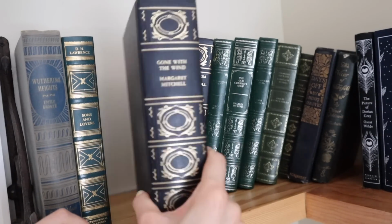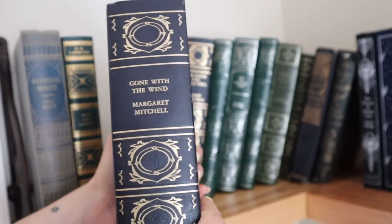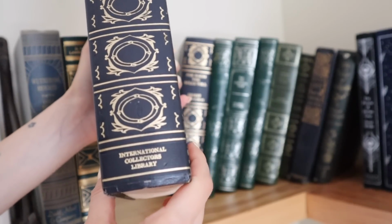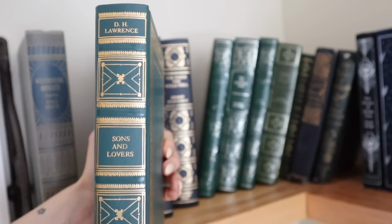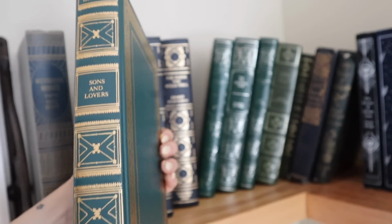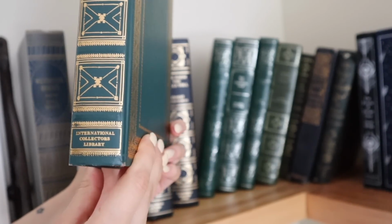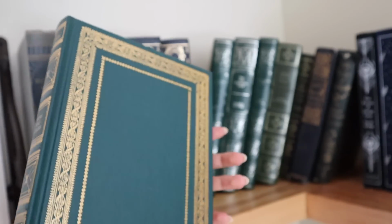The next one is the same edition, and that is Gone with the Wind by Margaret Mitchell, which I actually haven't read Gone with the Wind yet, but you guys recommend it to me all the time. And then the second to last edition I have is Sons and Lovers by D.H. Lawrence. This is from the same publisher, International Collectors Library. I also got this one secondhand as well.